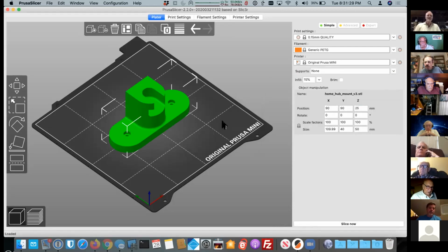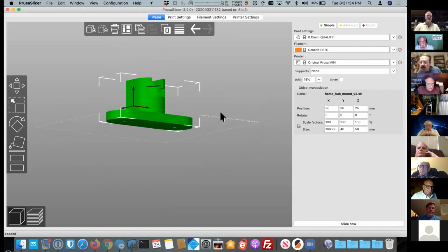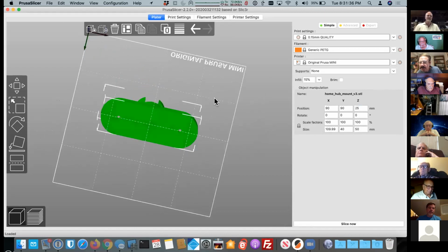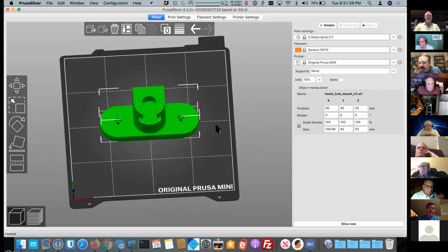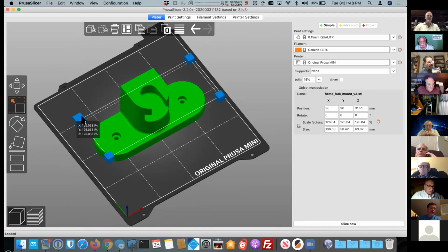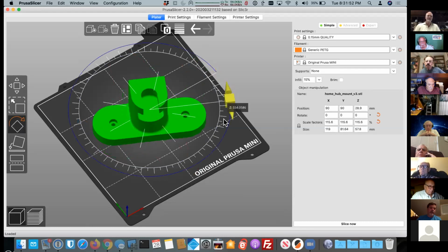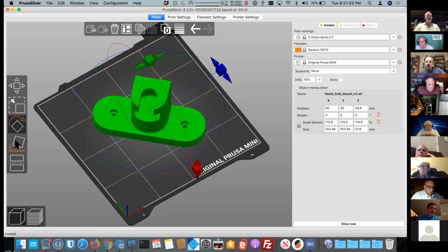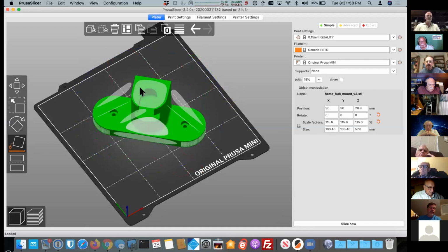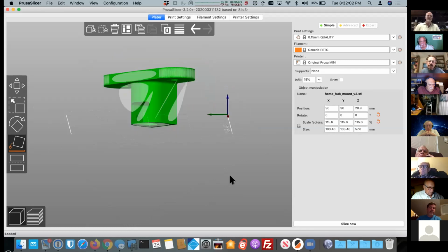Anyway, you can move it around to see. You can even look underneath the pieces you're trying to print, and see how it's going to connect to the printer, the heat bed. Just as an example, I can make this thing bigger if I wanted to. I can also rotate it on the bed, and I can tell it which piece I want to be face down. So I'm going to say I want that to be face down, and now when it prints, it would print like this.